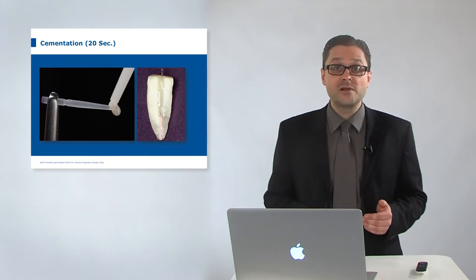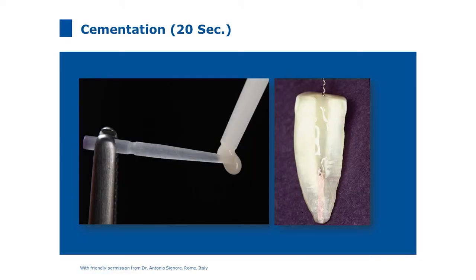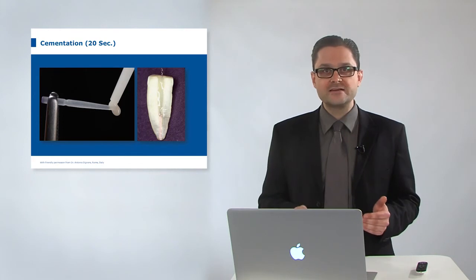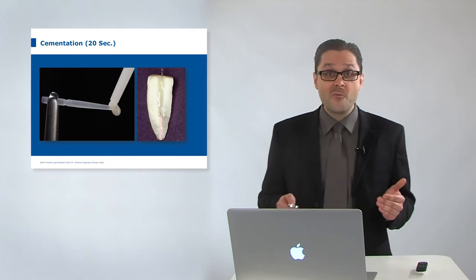LuxaCore Z is applied onto the post and into the root canal with a special endo tip. When the material gets in touch with the polymerization activator Pre-Bond, the polymerization process starts. That's why you have 20 seconds for the cementation procedure. This is really enough time when you are prepared. Don't use a lentulo for the cement application in the root canal. The polymerization reaction will go even faster when you mix the already activated LuxaCore Z in the matrix.